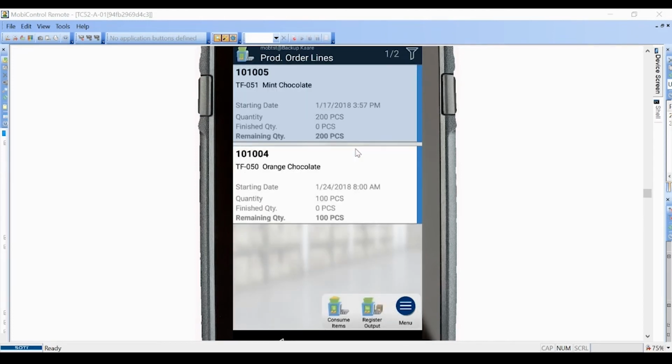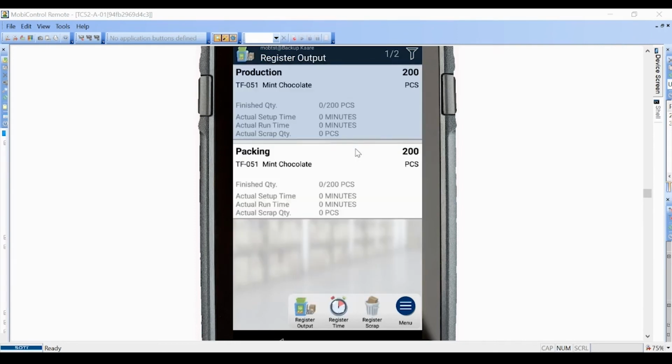Going back one, let's imagine everything has been picked and we are ready to register some output. And again, depending on whether you're using routing or not and the whole time registration, it will look a bit different. If we take the first one up here and go to register output, this is a route-based production order. So in this case, we want to put in the finished quantity. To actually set up time, we can set that up and show that. We can put in run time and scrap.